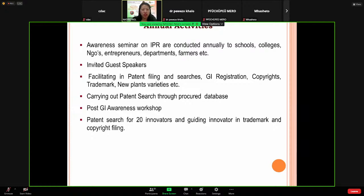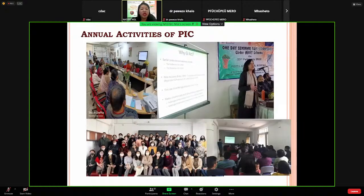Since we already have 4 GIs, but we see that people are still unaware of what the granted GI can do, we have been creating GI awareness workshops for the farmers, the entrepreneurs, and the local people. So we conducted patent searches for around 20 innovators, and we have been guiding innovators in copyright and trademark filing. So these are some of the annual activities of PIC.